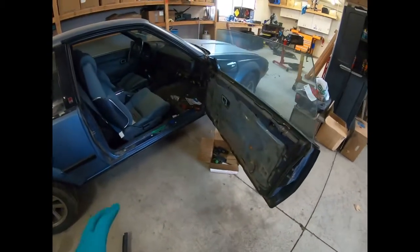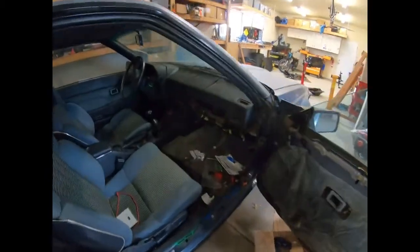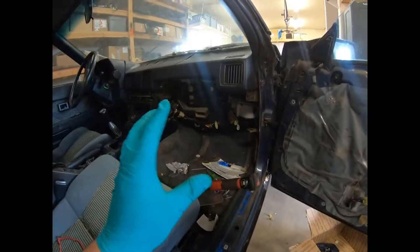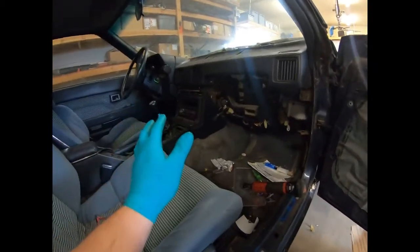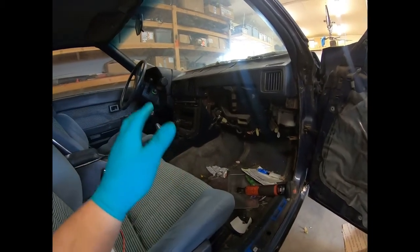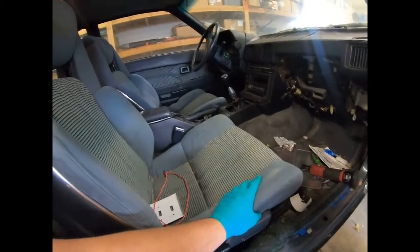All right, so we got the passenger side door panel and a lot of the lower dash on this side taken out, at least to the point now where I need to take out the rest of it. In order to do that, I need to take out the seats. So we're going to do that right now.